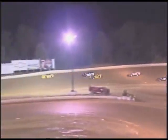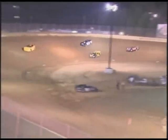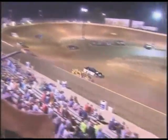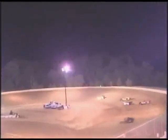Harris looking underneath Binkley out of turn 2. Tony Vansel sideways every which way but loose down in turn 2. Finally gets that car straightened out. White flag coming out, 1 lap to go. Binkley diving under Harris out of turn 4 now. The battle for that 2nd spot.